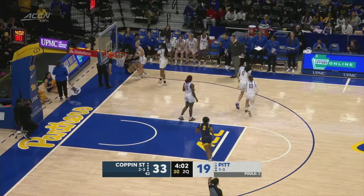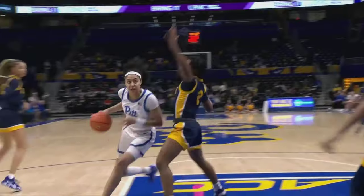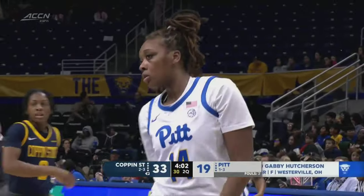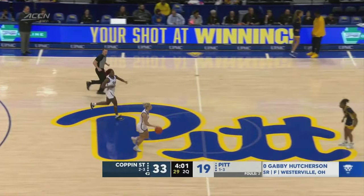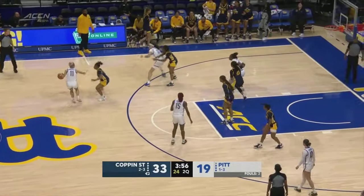Yeah, that's exactly what you like to see there. Hutcherson nailing the basket on the offensive end of the court, and then Pitt coming up with a big turnover there with Washington on Blackstone in the corner. Coppin State outscoring Pitt 13-4 here in the second quarter of play. Leading scorer in the game is Lawrence with 10, followed by Hammond with 9.